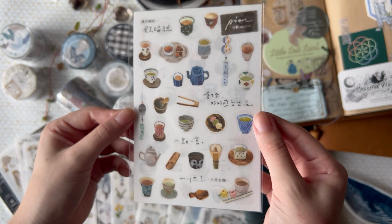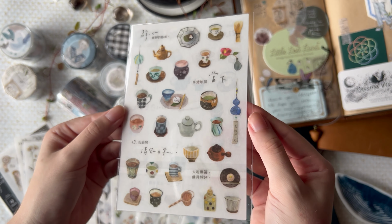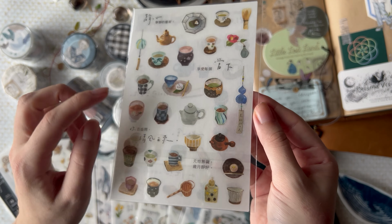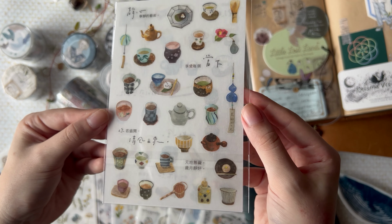This is one I bought before I brought them into the shop, the tea house one, which I showed you on my November monthly spread, and I adore these designs. And these are the same designs as on the tea house washi tape. We talked about embossing, oops, with the beautiful pansy flowers.